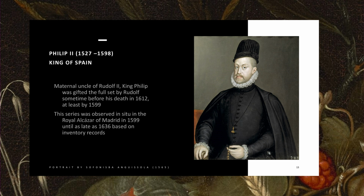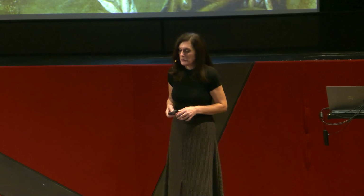And this series was seen in situ at Philip's palace up until 1636. There were yearly inventory records that were taken of all of the artwork throughout these palaces, and uncovering some of the publications that listed how many rooms, hundreds of rooms in some of these royal houses, and the lists of artwork and the depth of beautiful, amazing art that they had in these collections is just, it's unbelievable.